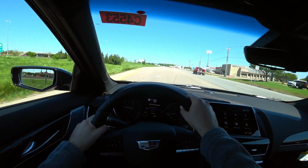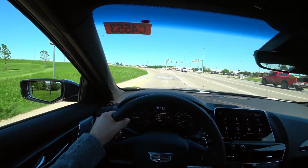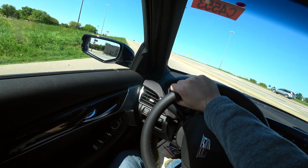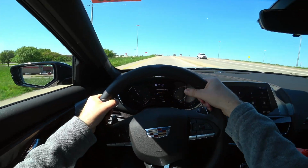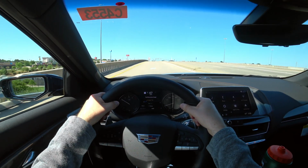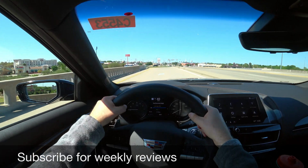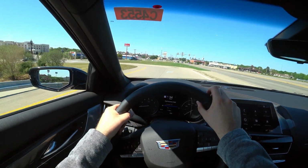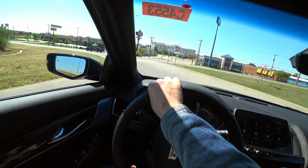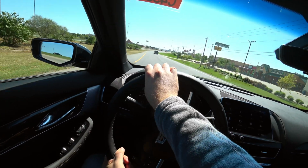Now in terms of handling, this is quite precise. I'm gonna put it in sport mode. We come out of the corner here, and not much for body lean in that corner. Handling is very good. The weight is a little bit lighter than the CT4V, which was sport oriented, but this feels precise. The steering weight is good. It's easy to control.